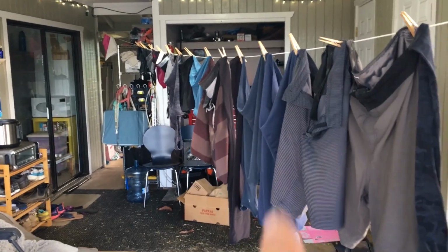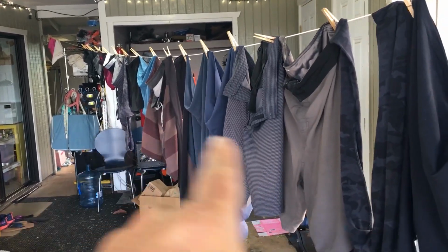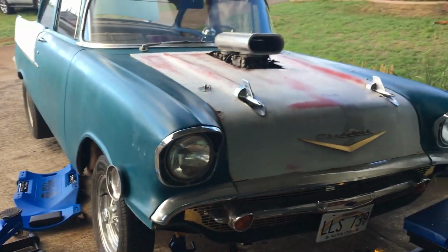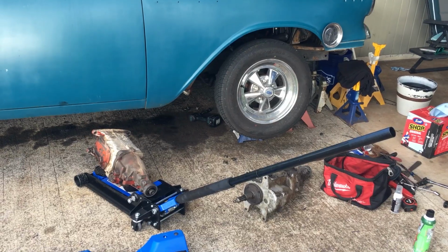Oh look, laundry. Surf shorts, oh yeah. Anyway, see you guys in just a second. Look at that car, it's cute.